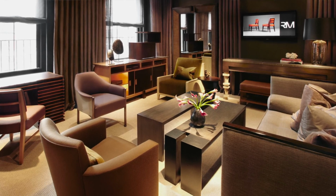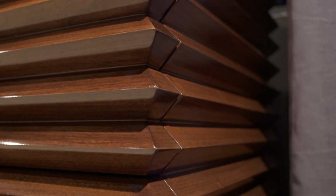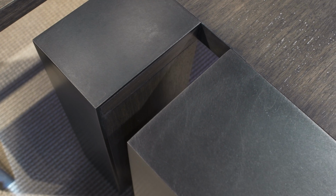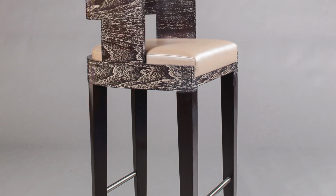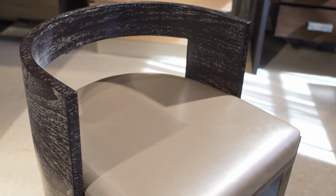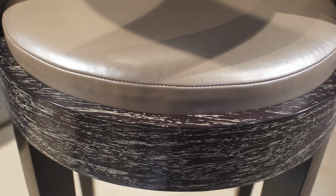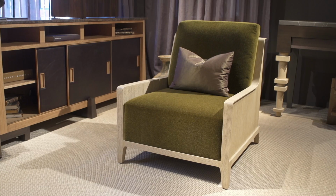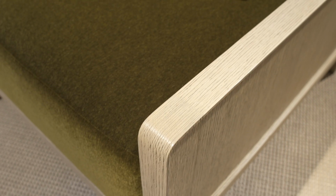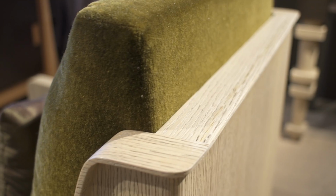What holds the collection together as a whole is the quality, the materials, the attention to detail. Each piece is unique, it's unto itself, and they all have their own unique character, combinations of materials, and design references and inspirations. One piece of furniture might have 3 different varieties of wood with 3 different techniques applied to that wood.